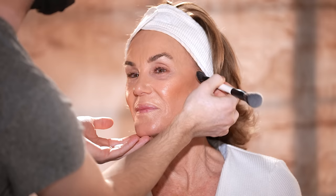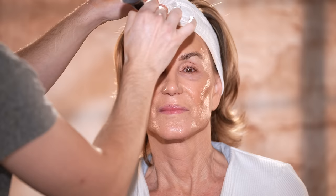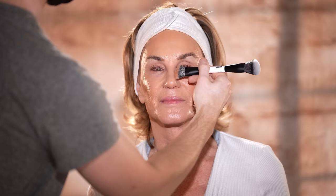First, we want to make sure the products we're using are hydrating, but also using small amounts in thin layers is key to getting a beautiful, soft finish that doesn't look heavy or cakey. And this is a perfect example of that. Our model today, Celine, is naturally a gorgeous woman and she has incredible skin. So I want to complement that with the right products and the right techniques.